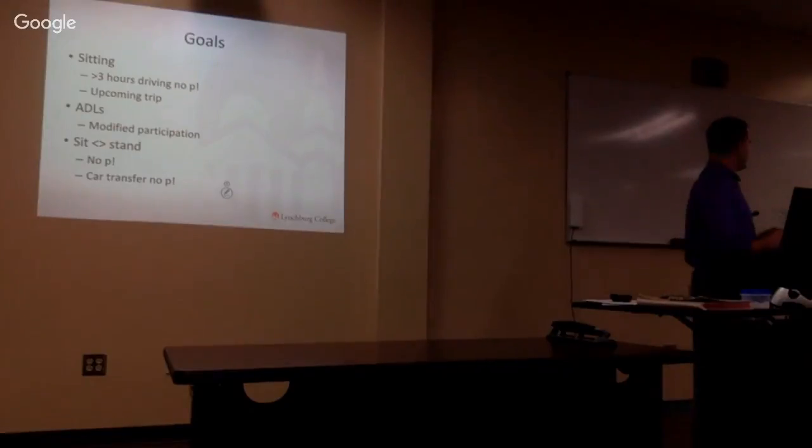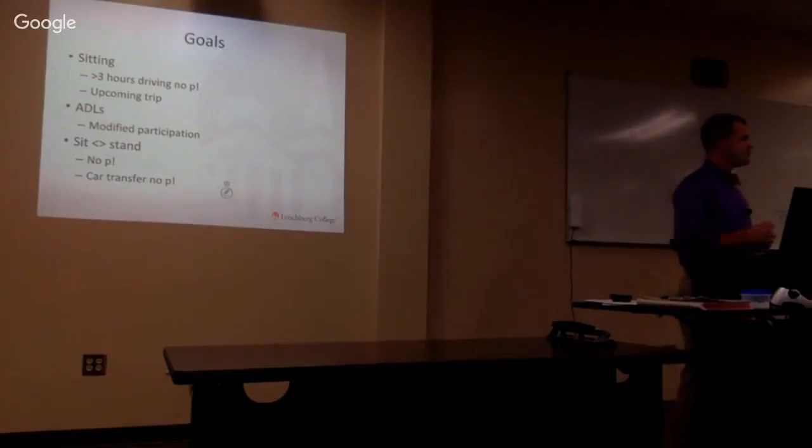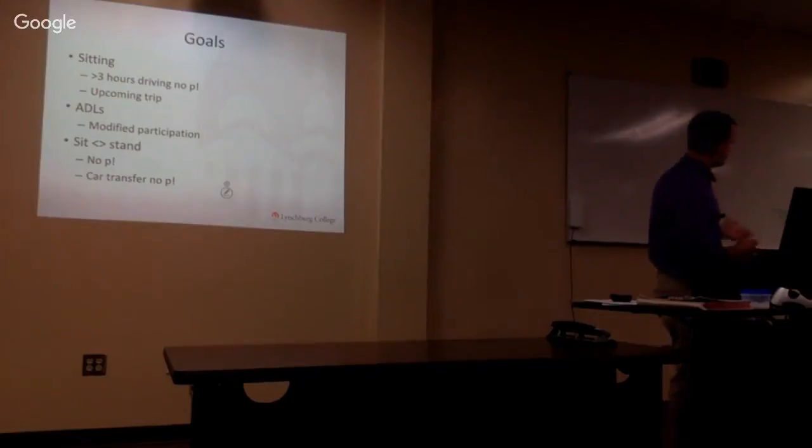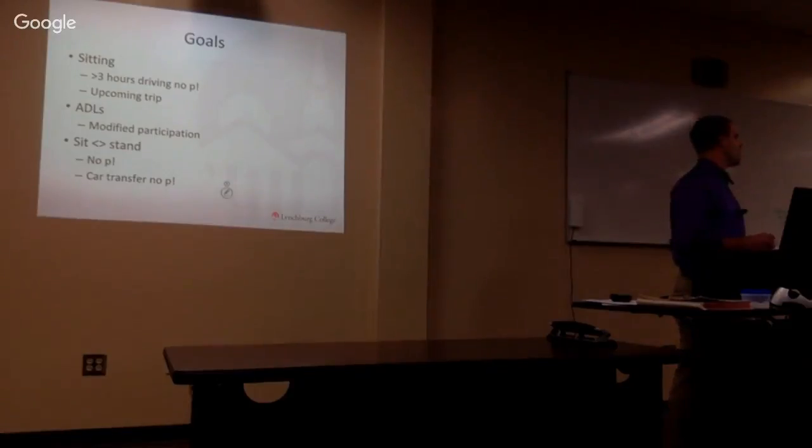We did talk about her ADLs. So we did have to modify some stuff. She had the lifting restrictions with the lymphedema. So we talked about putting some stuff on higher levels to reduce the fact that she can't really lift much. And with the sit to stand, she's not having any pain with sit to stands after sitting for a long time, especially with getting out of the car after driving for 3 hours.